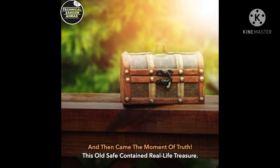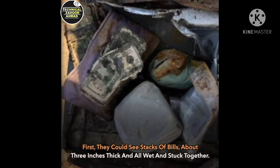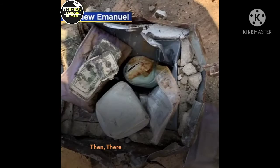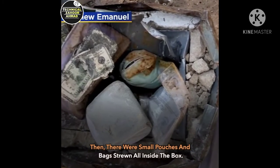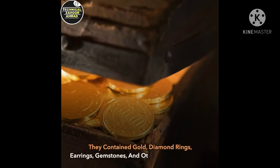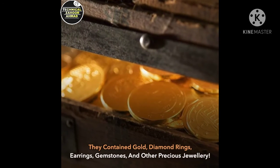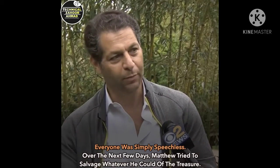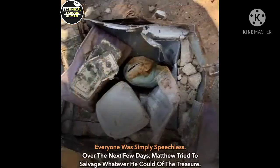This old safe contained real-life treasure. First, they could see stacks of bills, about 3 inches thick and all wet and stuck together. Then, there were small pouches and bags strewn all inside the box. They contained gold, diamond rings, earrings, gemstones, and other precious jewelry. Everyone was simply speechless. Over the next few days, Matthew tried to salvage whatever he could of the treasure.